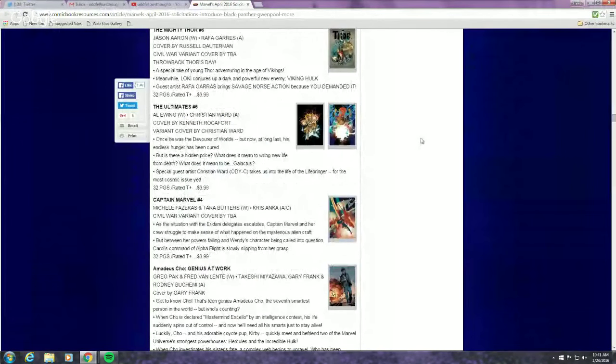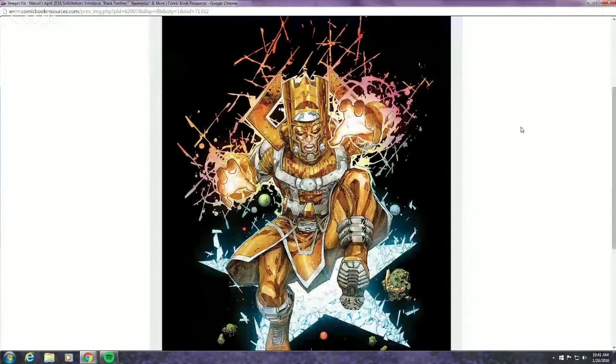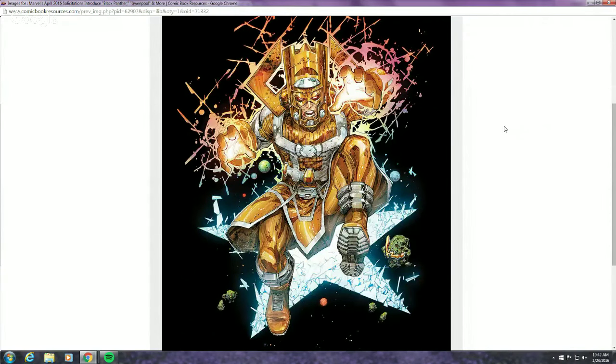The Ultimates. Ooh. Let's see here. It is cover by Kenneth Rawcraft, it looks like. There's a variant cover by Christian Ward, which we'll take a look at because I'm a Christian Ward fan. So here's the Rawcraft cover. A Galactus jumping through one of Miss America's dimensional stars.